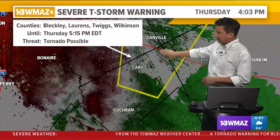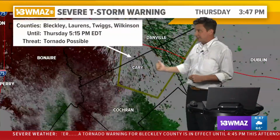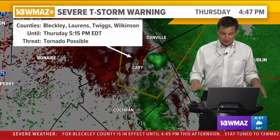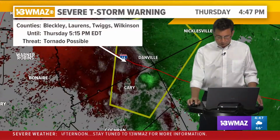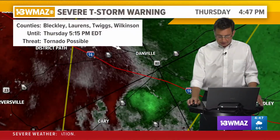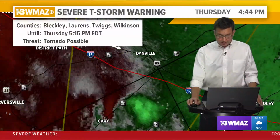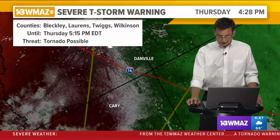But again, if you know somebody on I-16 that's about to be traveling up and down, probably a little late to get a hold of them now. And it doesn't mean it's a tornado, but it will not be a pleasant ride going through there. At least a blinding rain and some gusty winds, that's for sure, as this comes on through. So the Danville area, again, we're not saying a tornado is on the ground, but the potential is there for this to spin back up at any time.